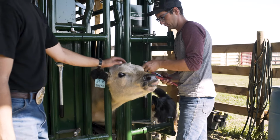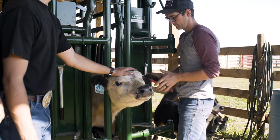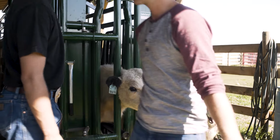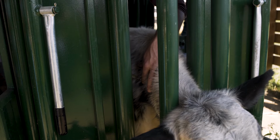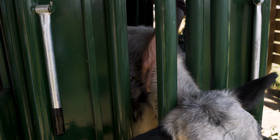They're so heavy duty with that cattle squeeze when it's bolted down to the concrete and everything, that you know it's not going anywhere. You know that all your gates are secure, and it's well made.